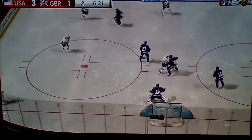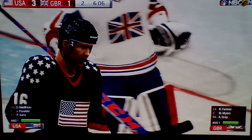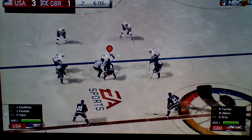Gives it over to the point. Blocked. Trying to go to Van Riemsdyk. Play goes offside, and we get a halt. Over 6 minutes to go in the second. It's a 3-1 game.